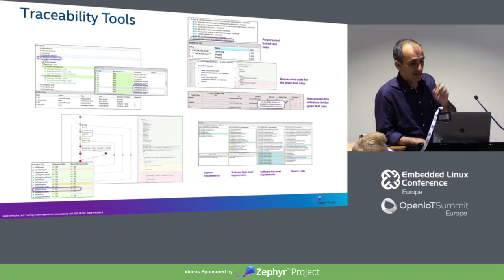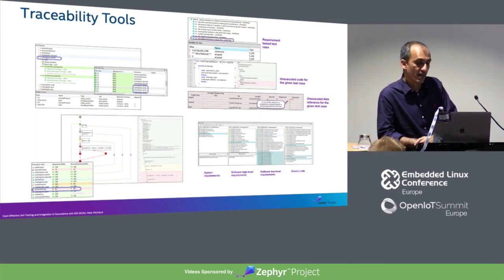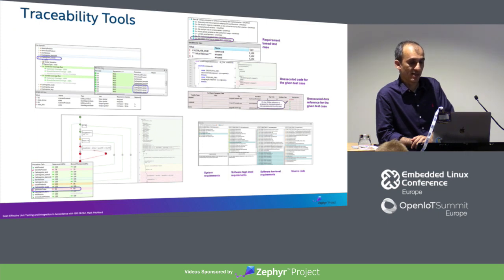This tool was demonstrated to me a few years back, and it's amazing what they can do there. And I don't think anybody developing stuff on GitHub would be able to afford this. This is very expensive stuff. Mostly it is used for commercial applications by people who can afford that.